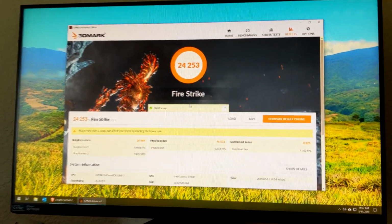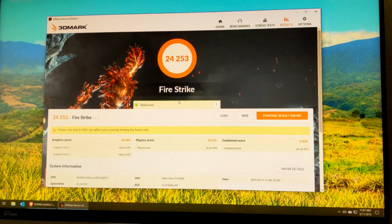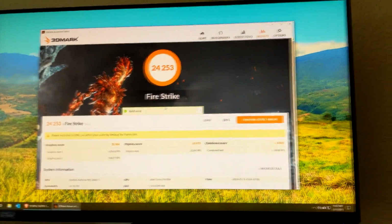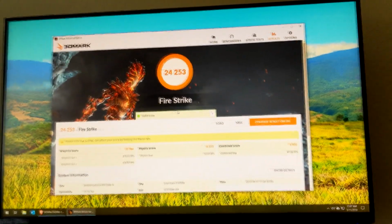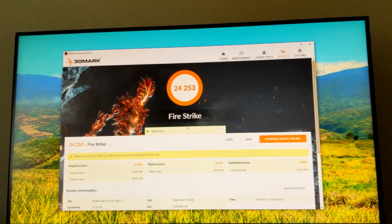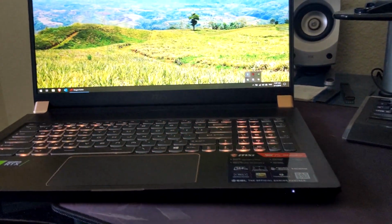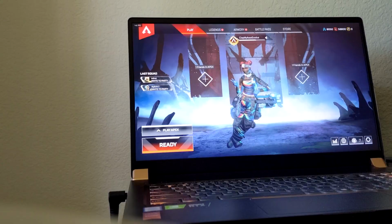Alright, so now you can see the difference that 2080 Ti has. Regardless that the CPU is better, that 2080 Ti is just going to crush games. And that's important. But still, the 2070 Max Q for what it is and what you're getting in a small, compact laptop is quite amazing.